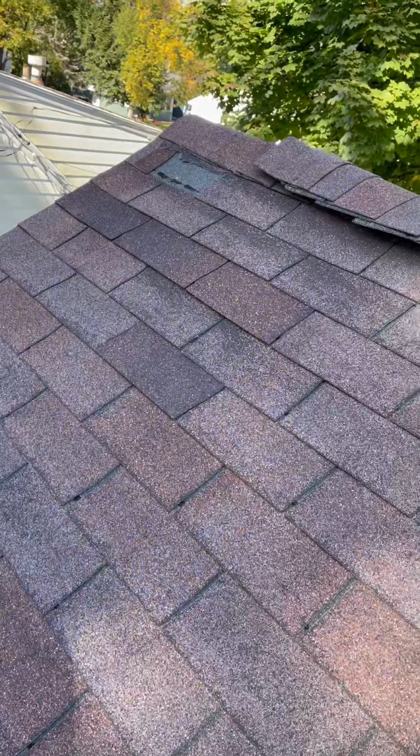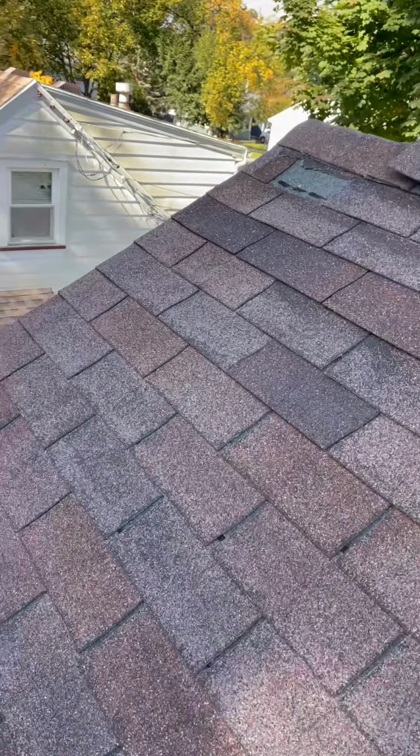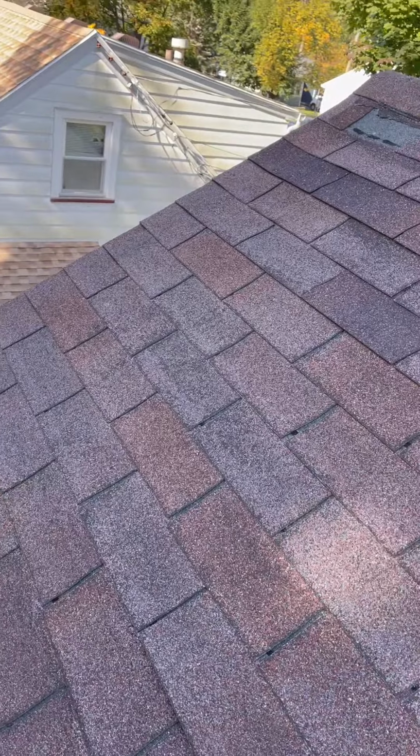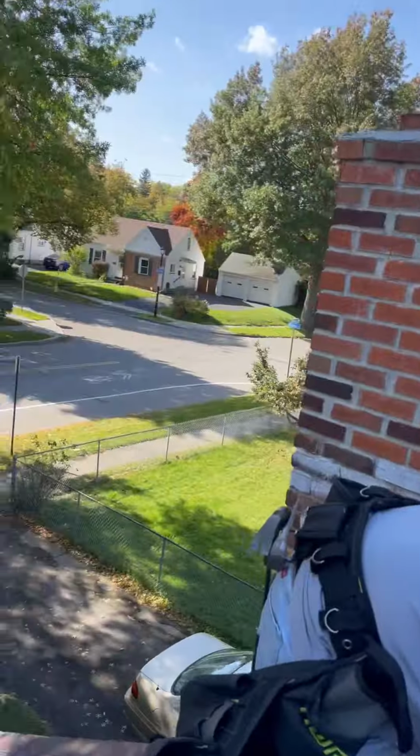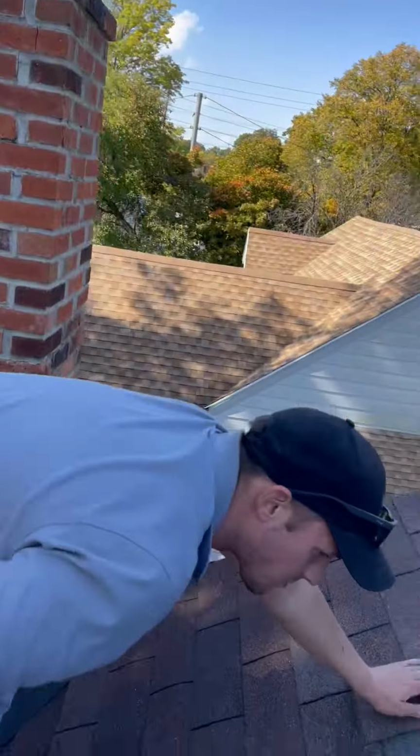It's a 25-year shingle that's probably about 18 years old. So we'll go ahead and give it a shot. And then also, on this we're gonna have the front slope, 2 layers on cedar, ridge vent, and chimney flashing. Go ahead.